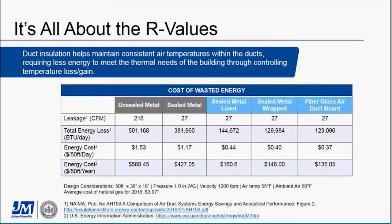This slide provides some information about energy loss and energy cost. Going left to right from the columns, the column on the left is of an uninsulated, unsealed duct system. The next column is a sealed system, but it's uninsulated, it's just bare metal. The next one has lining to the interior. The next column is for a system where it has wrapped insulation. And the column to the right is fiberglass ductboard, which has replaced the sheet metal skeleton. And values for energy loss and cost of energy are listed in the middle rows going across. So different systems can provide different efficiencies based on their performance properties.